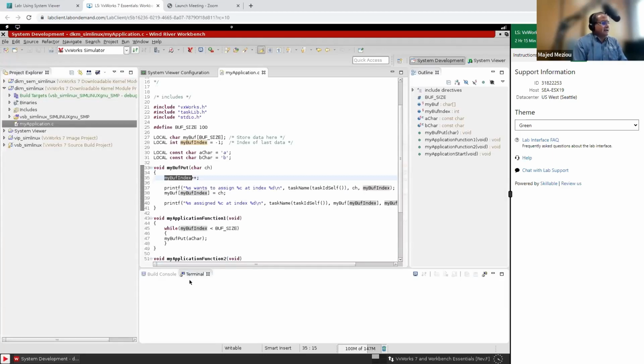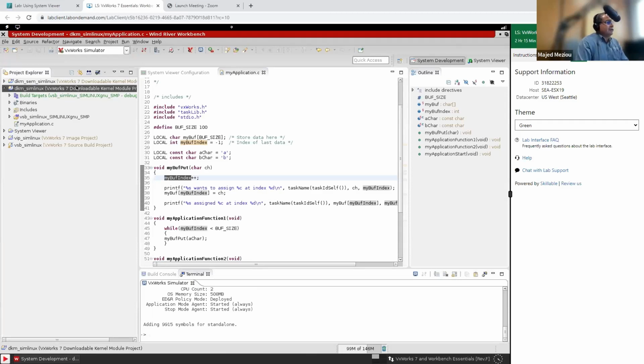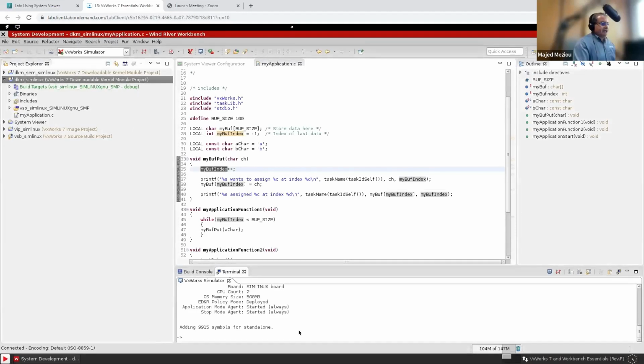Okay, let me run that application. So let's boot a VxSim target, and let's download the application module to the target. By the way, I didn't select split windows. Better to have full. So here we go. And I'm going to start my application. Okay. And here we go. And let's see what happened.